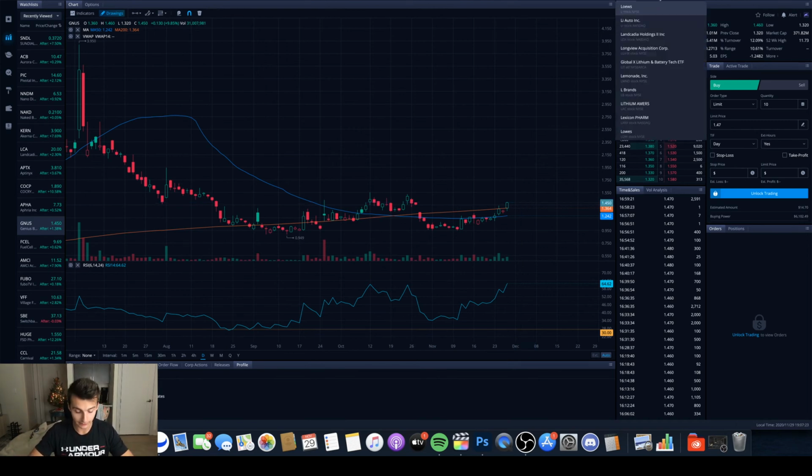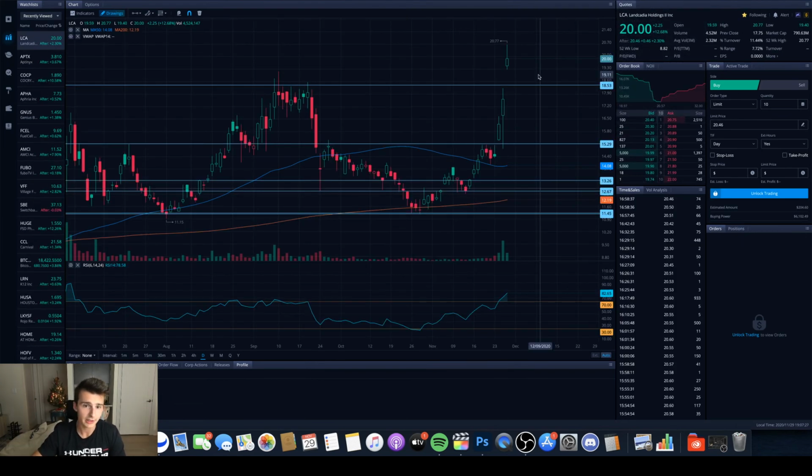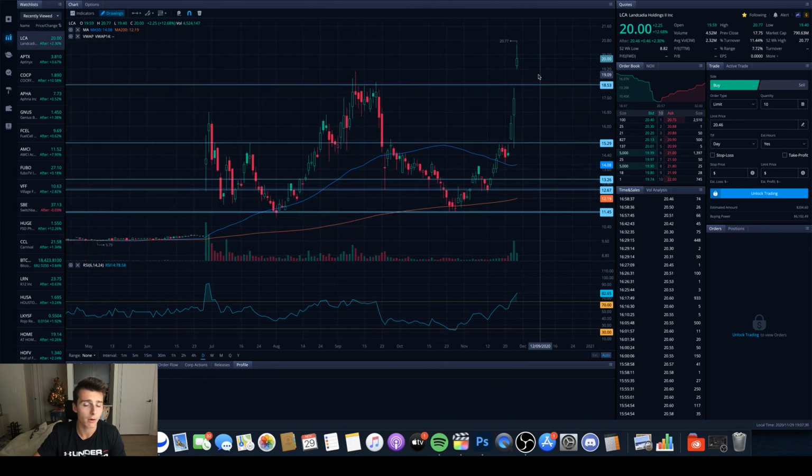LCA looking beautiful as well. We just got the approval from New Jersey, so this thing is playing out awesome. We've been watching this one for quite some time. We had some resistance here around $19, around $20. We couldn't break it. Came back down all the way down towards $11. A very similar story here with LCA.